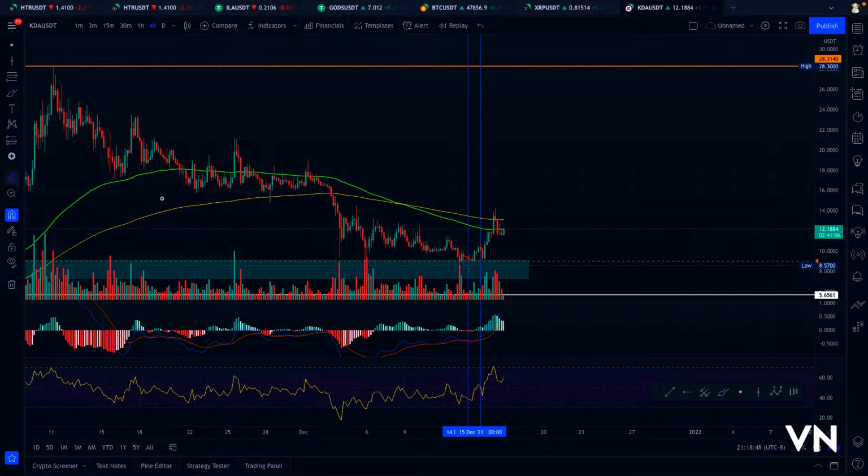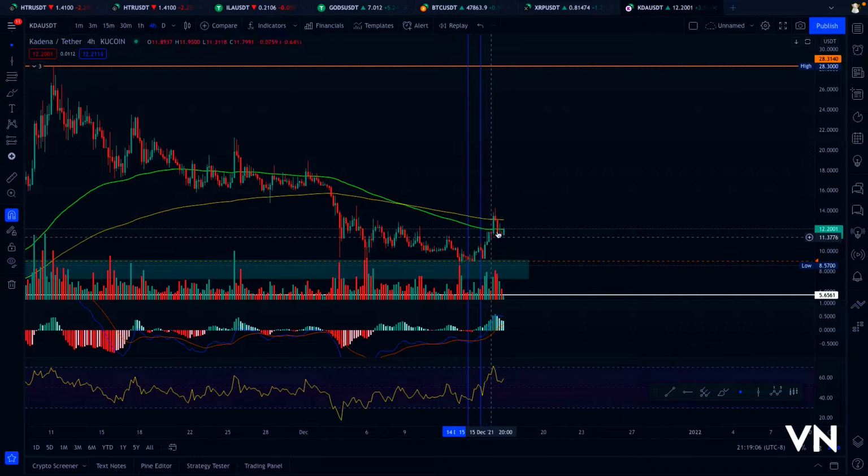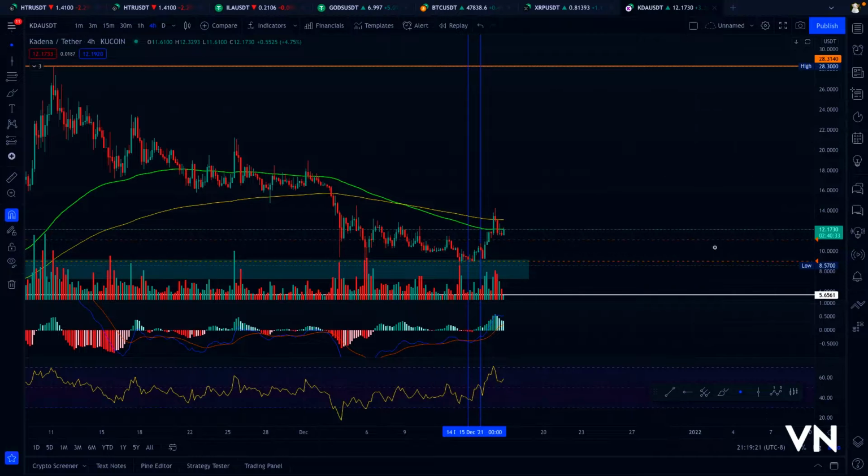It had a nice push, from what is that, 40%, not 40%, 46%. I'm not counting the wick. I'm just counting the full body. So yes, it had a nice little jump. It has to cool down a bit. So I'm going to keep an eye on it. I'm going to set an alert here, $11. If it drops below that, then I'm going to see where it bounces from.